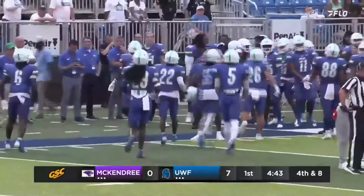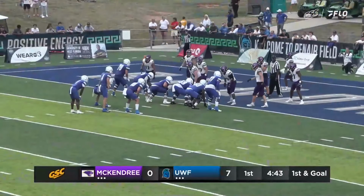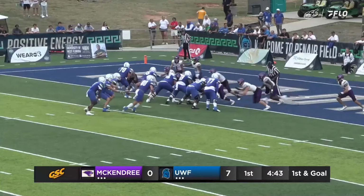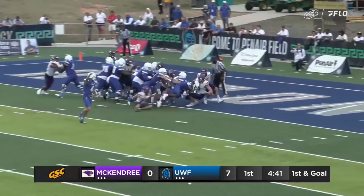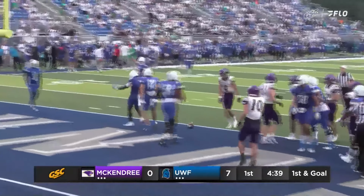That ball popped out and almost went from great to terrible. Virgil Lemons is rolling down the sideline, fumbles the football, is picked up, and they'll run it right up the middle. That offensive line gets the push. Exciting, and for another touchdown, Jamontez Woods gets his second.